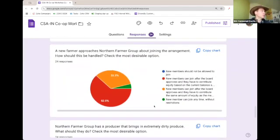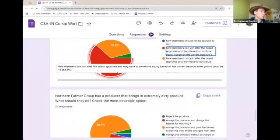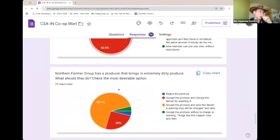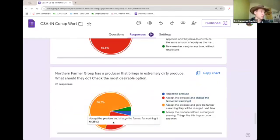Three more. A new farmer approaches Northern Farmer Group about joining. How should this be handled? Board approval, and either provide equity based on current balance sheet or on the original amount. Second to last question: a producer brings in extremely dirty produce. I like this one. This is always a good conversation. Accept the produce and give the farmer a warning is the most popular. Accept the produce and charge the farmer for washing it is the next one.